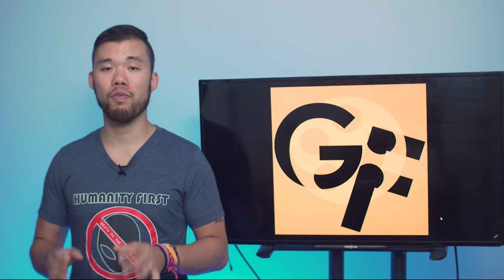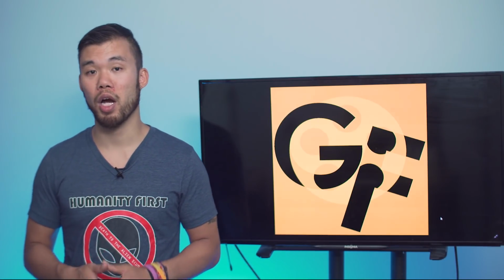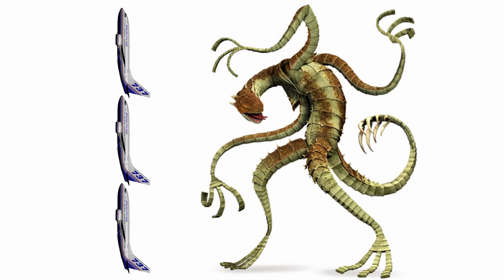The Zilla beast was over 97 meters long, or 317 feet. It's just a bit over 3 times longer than a Boeing 737-600 series.